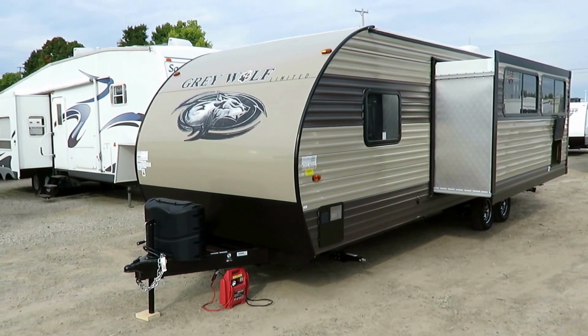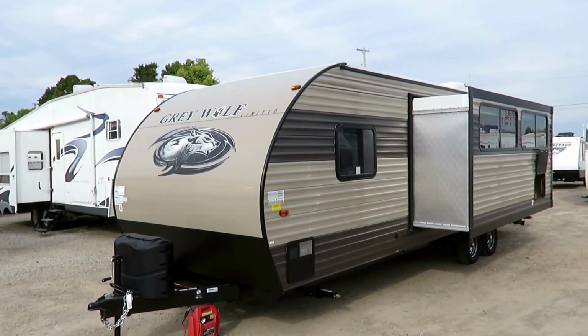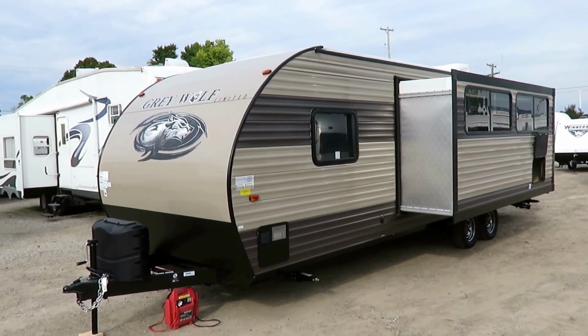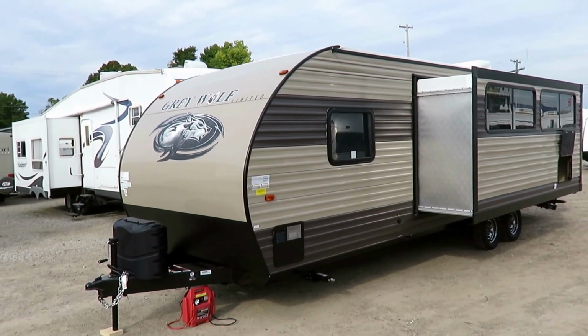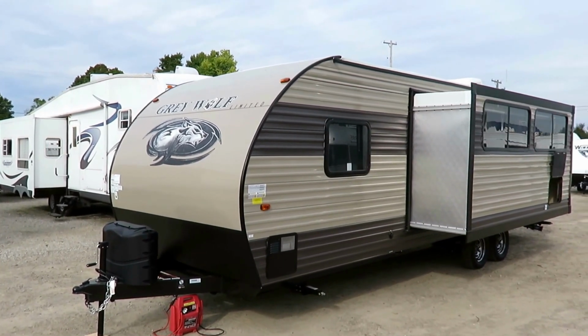So like I said, it's Grey Wolf, what I just call Simple Edition. Just camping edition. Nothing that doesn't have to be there. This is all thrillers, none of the fillers, none of the things that don't have to be there. There's still some smart things.